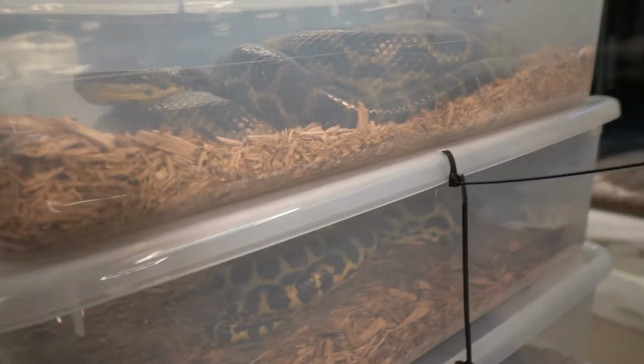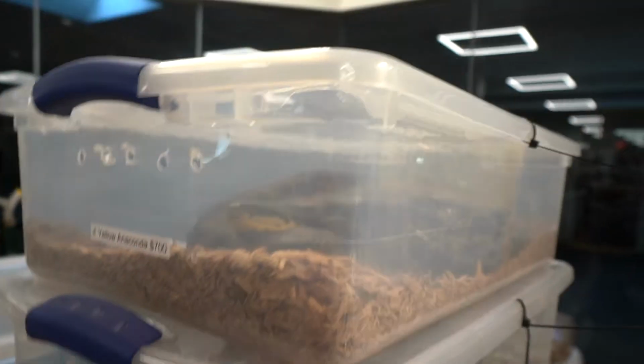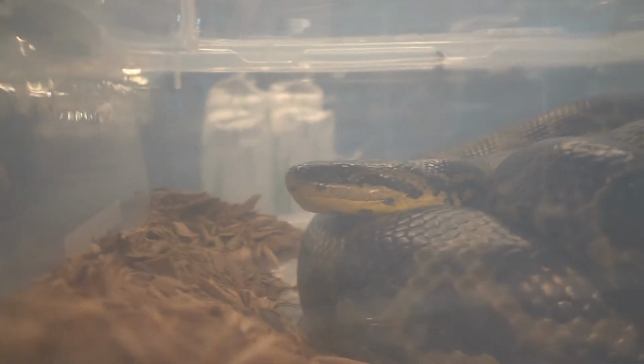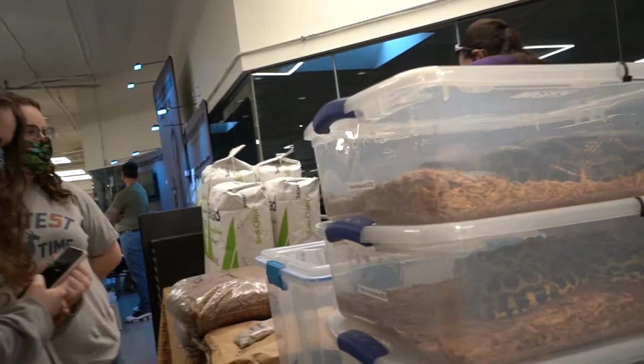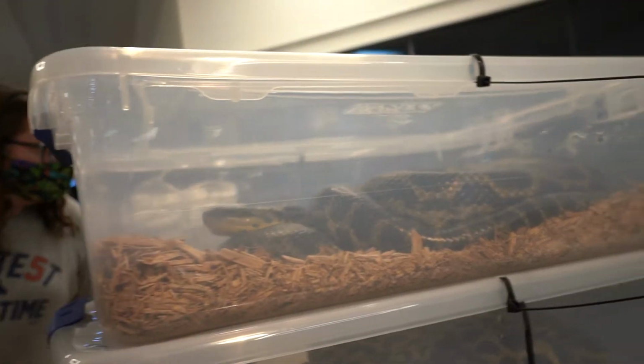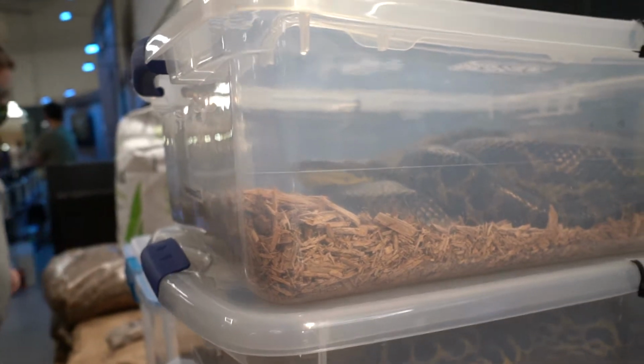Alright. Here is one of my favorite snakes. Yellow anaconda. Looks like they've got a few of them. Snaky. Can we get one? No. I want one so bad. Look at that face. Wow. So yellow anaconda is the smaller breed of anaconda. They usually get 6, maybe 8, usually 4 to 6 feet. Hello. Hello there.